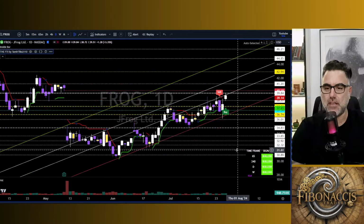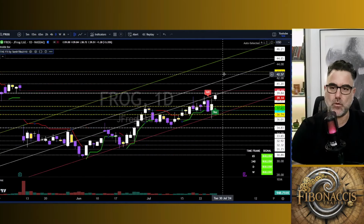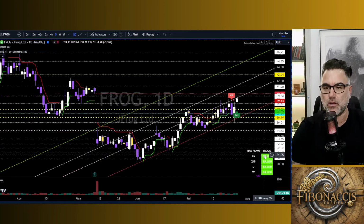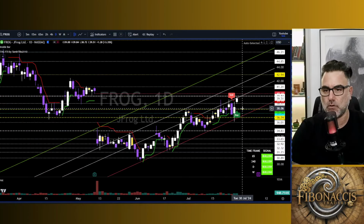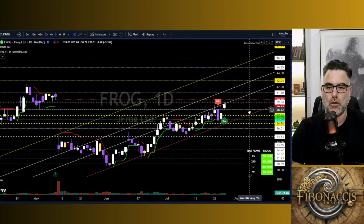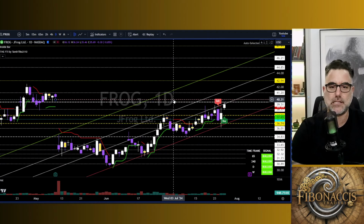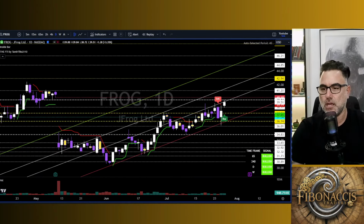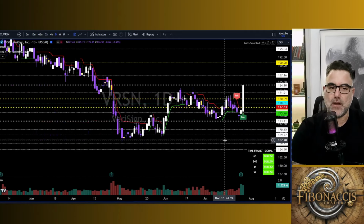JFrog, from past weeks' top stocks to watch, continues its way to the upside, bullish on all time frames. Now, as long as we are above the 38 area, we are good to continue our long position. First let's see this gap getting filled, and then 41 and 43 to the upside.